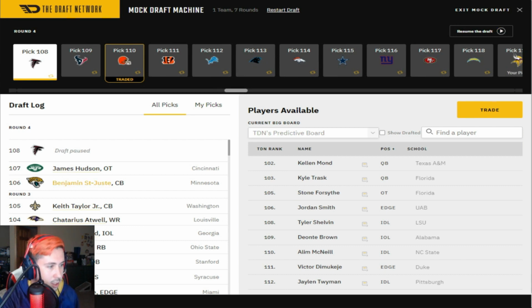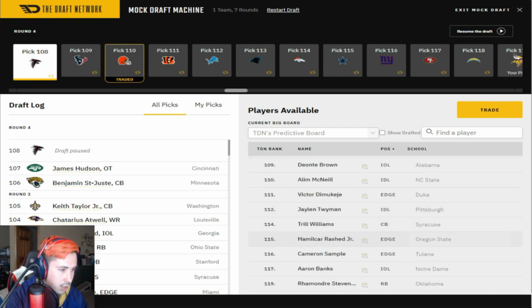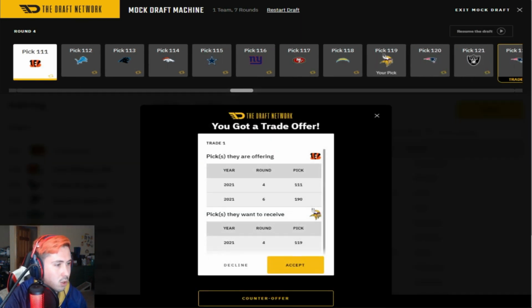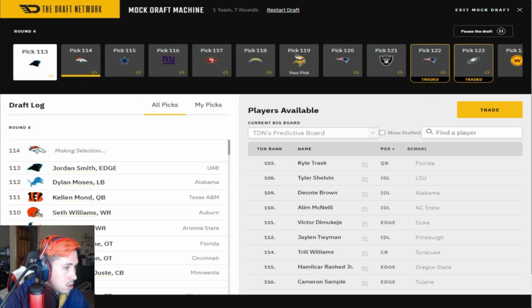The other player I was looking at was Benjamin St-Juste out of Minnesota. Unfortunately, I don't think that the Vikings would end up actually drafting him because apparently, for some reason, Rick Spielman hates drafting Minnesota players, which is dumb. There are so many good ones.